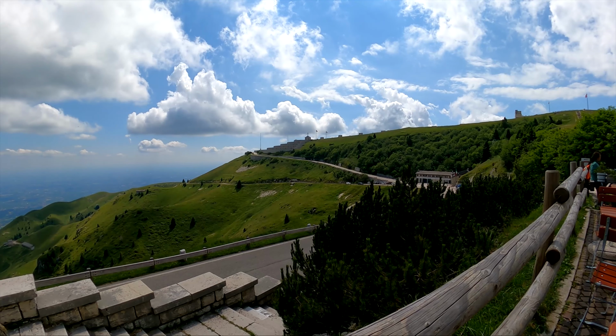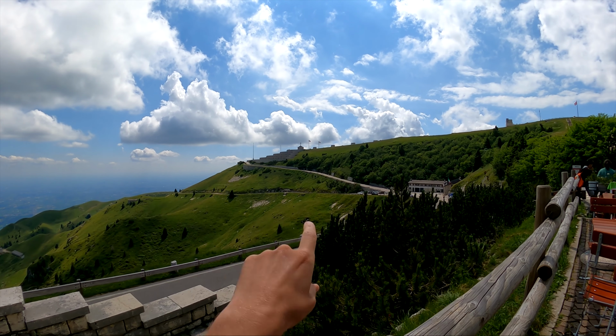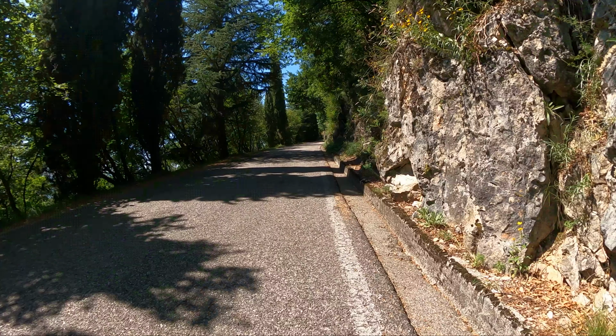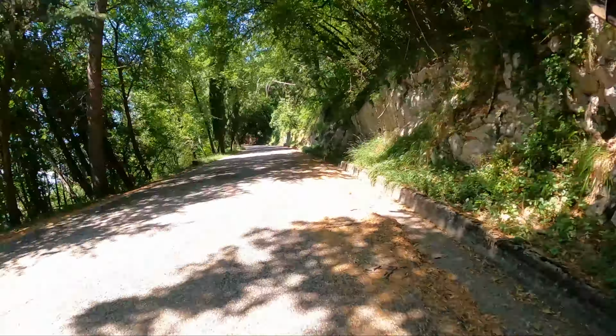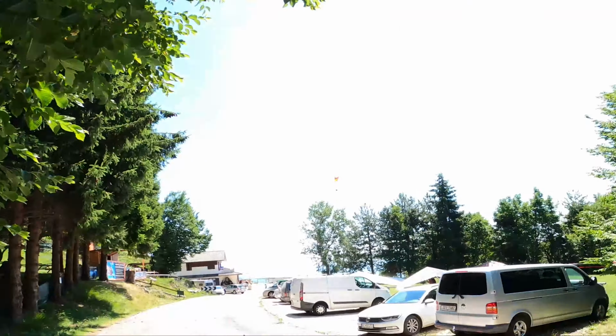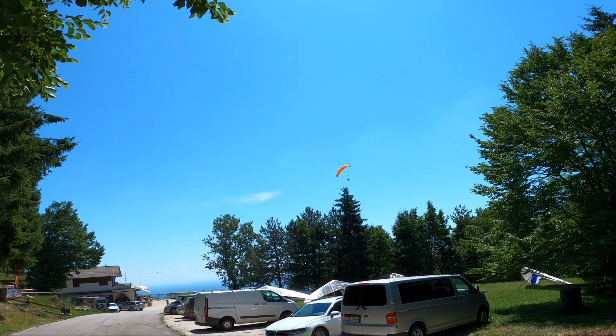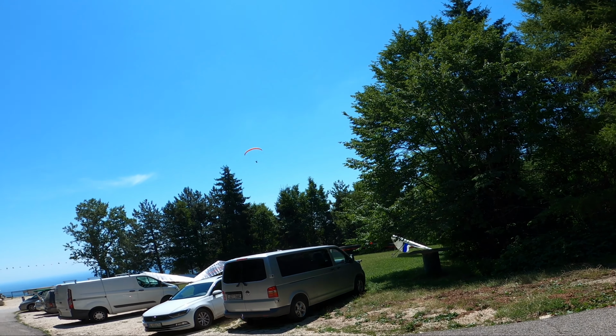Up on the top, there is a monument, which I will show you as near as I can go with my bike. This mountain is very popular among cyclists, as you can see in my time warp footage. And yeah, also among paragliders and hang gliders. You see, they have these hang gliders here, and there is their ramp to start flight.